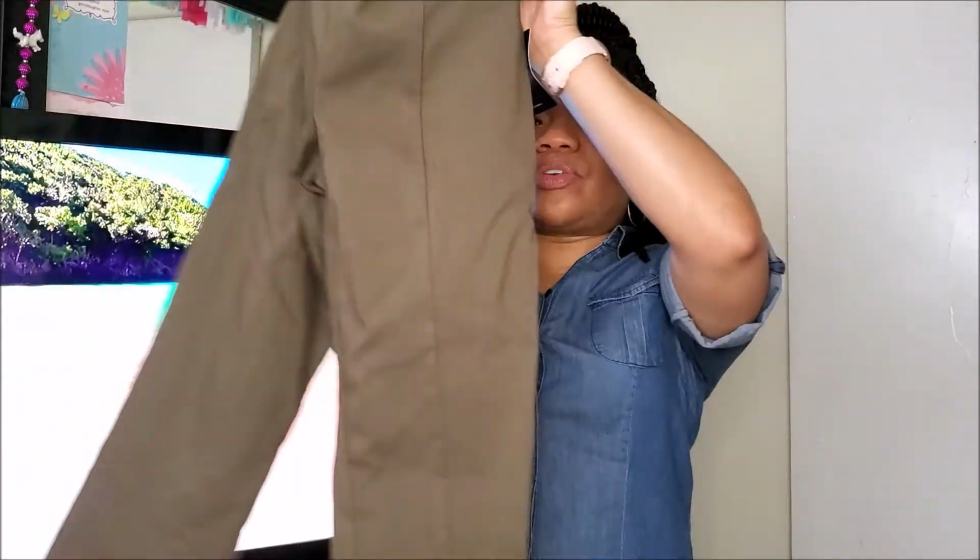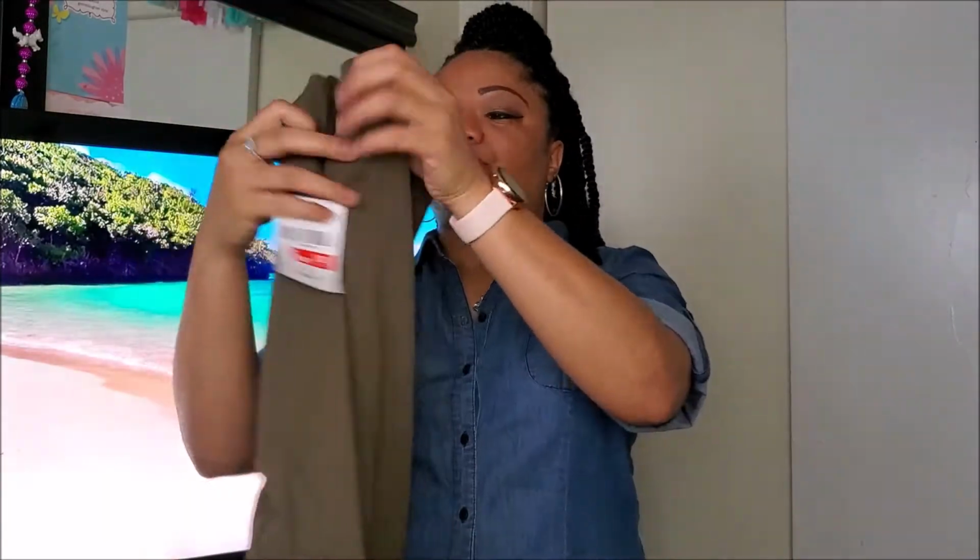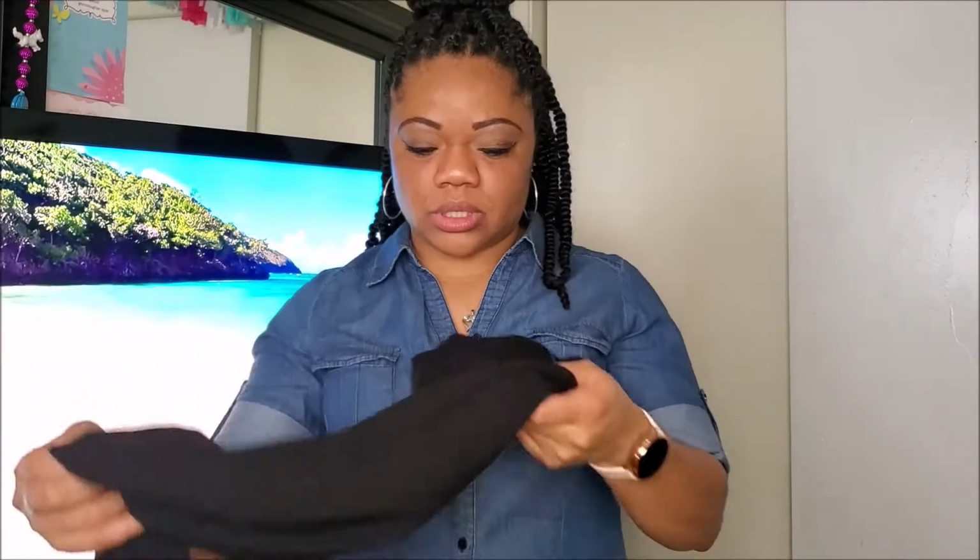These are an olive green pair of pants. Hopefully the color is coming off. $9, so I paid $4.50. Another size large. This is the back, and this is the front. It has like the little belt buckle things on it to kind of tighten up. They fit really well. $4.50 for those.